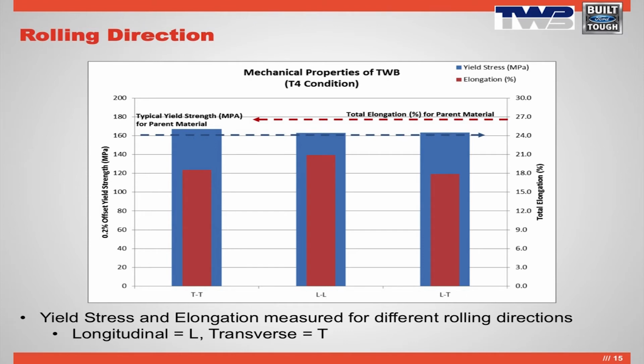So the same test was conducted in terms of orientation of rolling direction for material that was subject to a heat treatment process. When the material is heat treated, there's a significant increase in yield strength, and that same increase is seen for the material that has been welded. So this means that in service, in a heat treated part, we will not see or sacrifice any strength of the material. We also see a decrease in elongation here as well. This will not affect the parts in service.